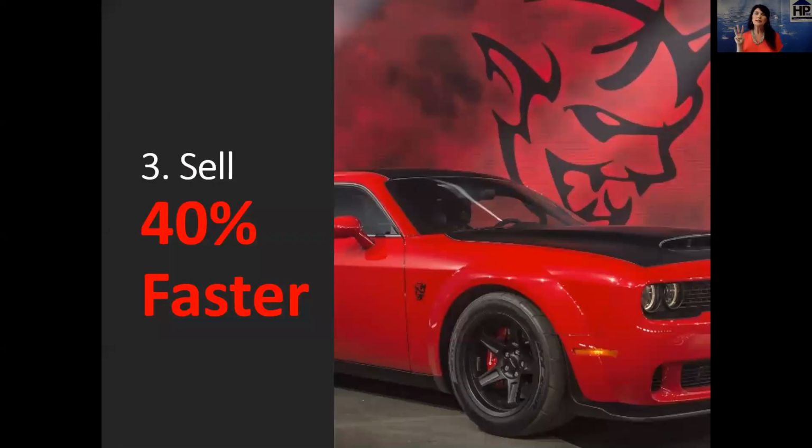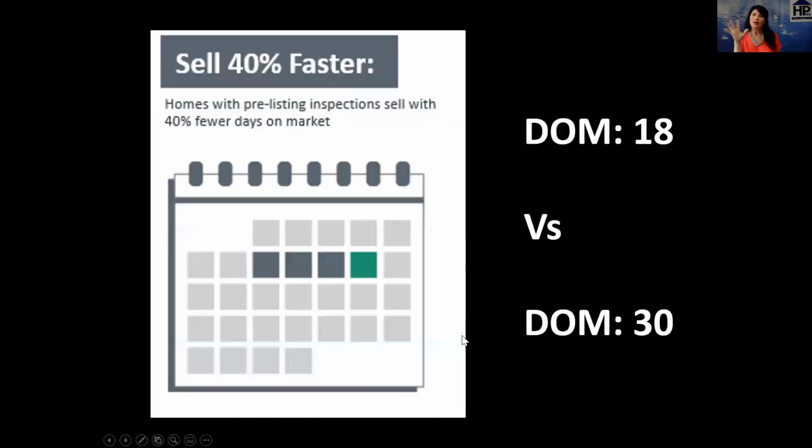The third reason that a seller should consider a pre-listing inspection is they will sell 40% faster. So this is the car that my teenage kids keep trying to convince me to buy. They're not going to be driving that while I am buying it. But let's talk about how your seller can sell faster. When we compared homes that we had done a pre-listing inspection for versus homes that did not have one, we found the days on market were 18 versus 30. Let's talk about why that might be.